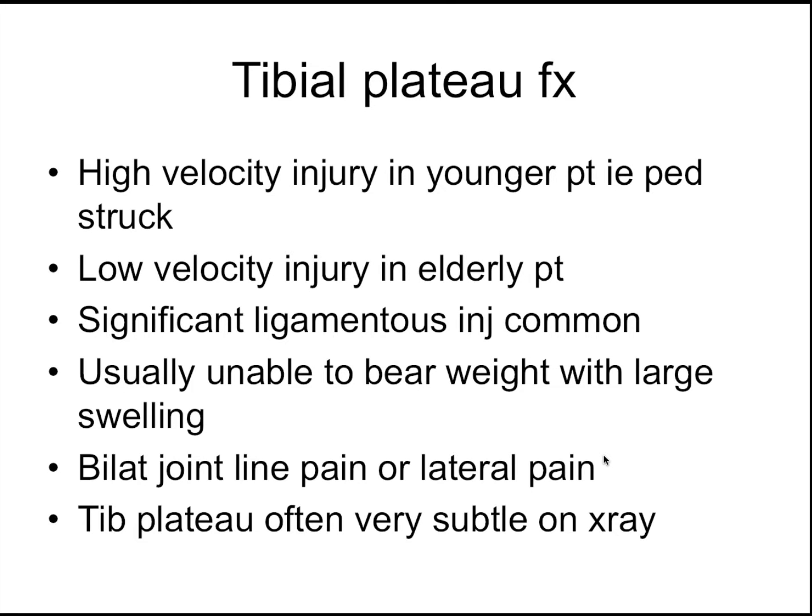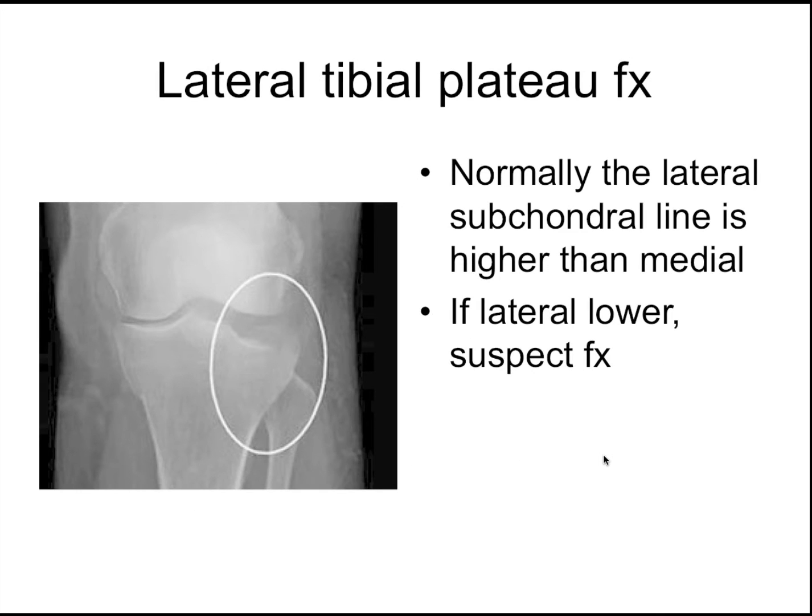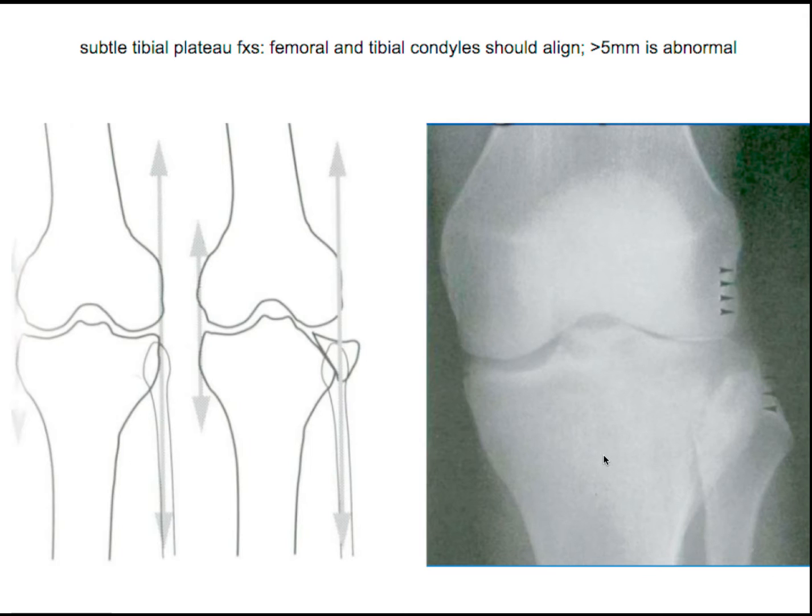Tibial plateau, as we mentioned, can be very subtle. In an elderly patient, a young patient, it's a high velocity injury, and it's very subtle findings on the X-ray. Normally, the lateral condyle is higher than the medial. If it's lower, suspect a tibial plateau. And then other things to look at is that when you draw a line through the lateral part of the distal femur, it should line up with the condyles of the tibia. Okay, and over here, when you draw the line down, if the tibia comes out further laterally, then that's an indication you may have a fracture.